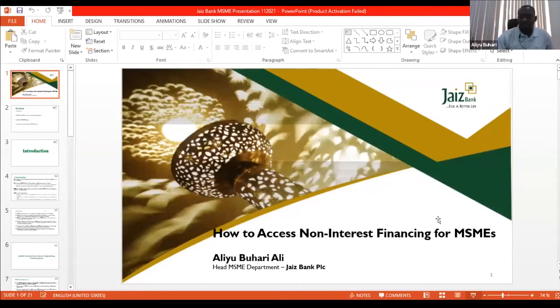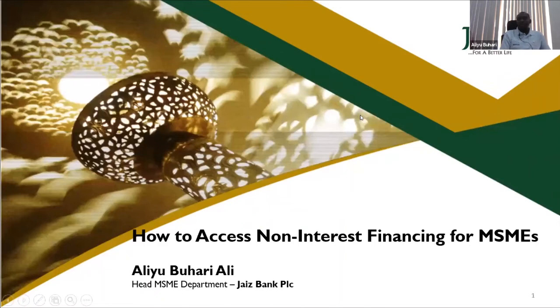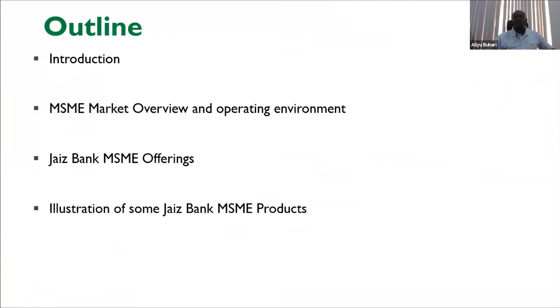So as I mentioned, the second part of the session is how to assess non-interest financing for MSMEs. Of course, many of us are within the agri space, but it's important to mention that the MSME space is very wide, and agri is one key component that most SMEs operate within. So we'll do the discussions generally, and our colleague in the agri department will narrow it down to our core specialization.